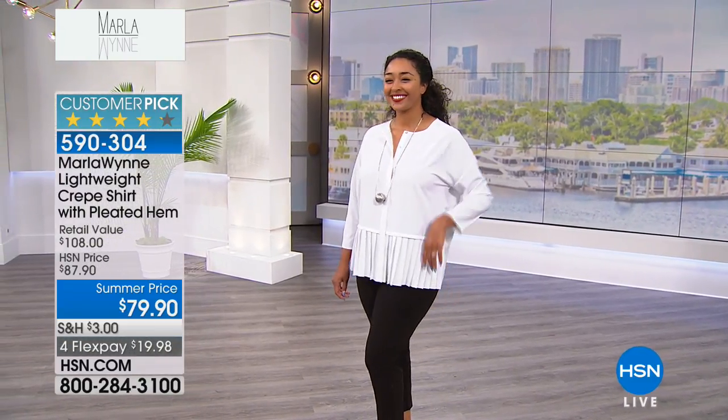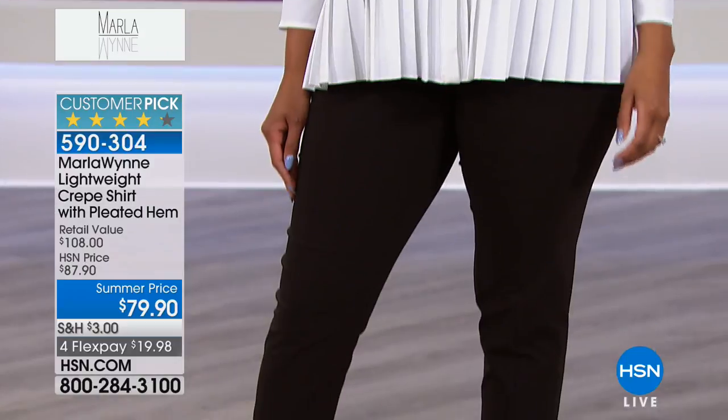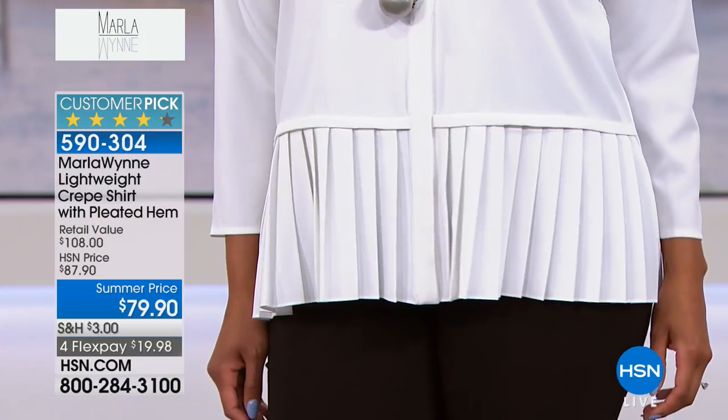It's a customer pick. So there it is in the pure white. And she's just wearing this as a plain shirt with the little skinny pants, the Angie pants. But look at how elegant Kenya looks with a little shirt, a pair of black pants, a great little slide. It's a beautiful, elegant, sophisticated look that's effortless.